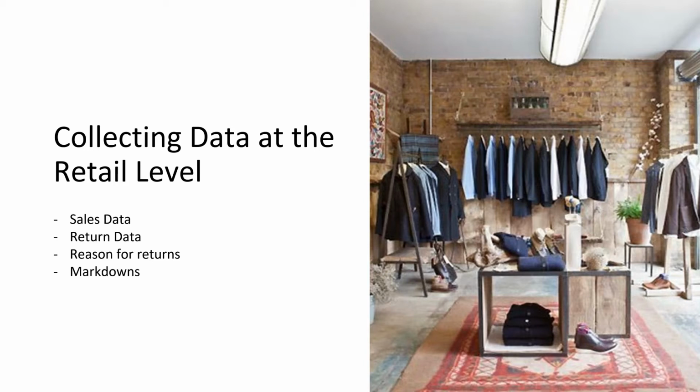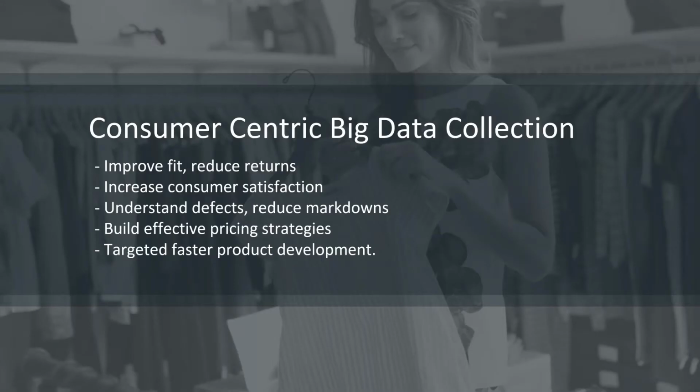We're going to be more diligent with our suppliers. We're going to ensure that we share the information with the suppliers. Why are we getting returns? Why are we selling our stuff at markdowns? Because the fit is not right, because the fabrication is not right. So I think that being more consumer-centric now is going to make a big change in the way we collect data, and more importantly, in the way we utilize data, right?